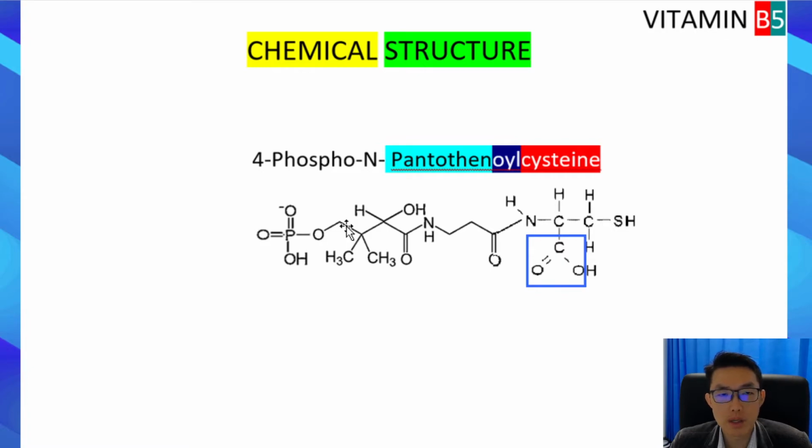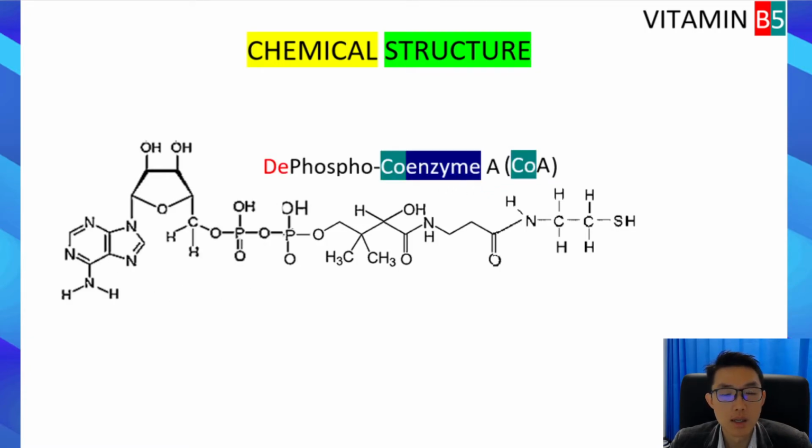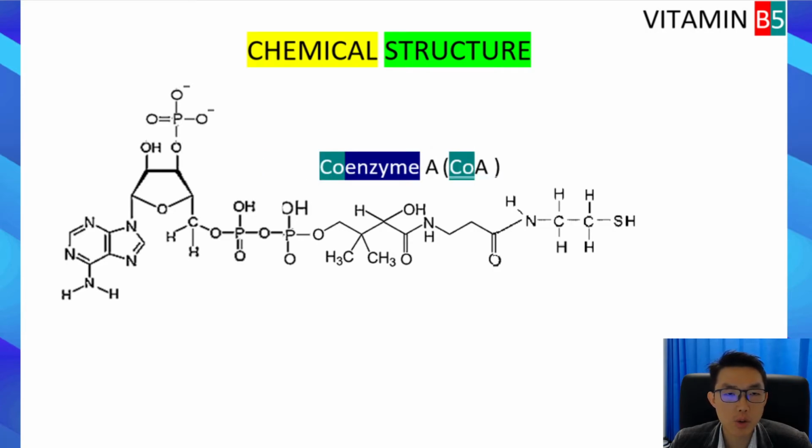The existing molecule is then converted to 4-phosphopantothenoylcysteine by the addition of a cysteine amino acid here. In the next step, a carbon dioxide group is removed to form a smaller molecule called 4-phosphopantetheine. Pantetheine is then converted into dephospho-coenzyme A. The dephospho-coenzyme A is then converted into the coenzyme A form by the addition of a phosphate group. So this is for understanding purpose only. There is no need to memorize. It's just to help us understand how amazing nature is.